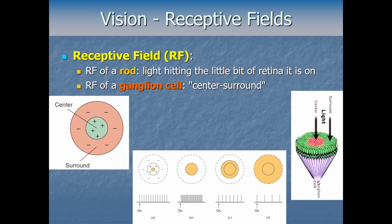In fact, it's pretty common for 100 rods to be hooked up to one ganglion cell, as we can kind of see in this diagram on the right here. So when we're asking what makes this ganglion cell fire, what makes it send its signal off to the brain that says, oh, I got some light hitting the area I'm watching, well, we look at what it's wired to.